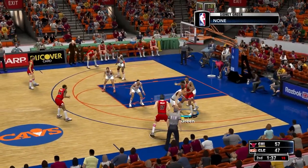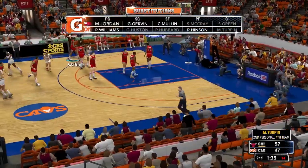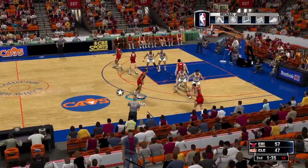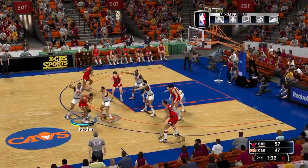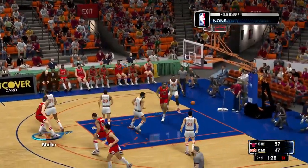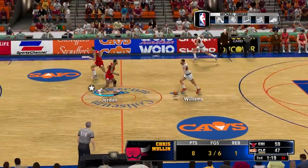The dish to Green. Backs him down. And another foul would give him three before the half, something to keep our eyes on. So for the Bulls, Mahorn checked in for Green. Oakley comes in for James Posey. And it's Jordan in for Tristan Thompson. And they double up Jordan. And there's the feed to Mullen. Oakley kicks to Mullen. From the top of the key, he buries it. Mullen's got eight here in the quarter. And he's starting to pick things up here after a tough first quarter.